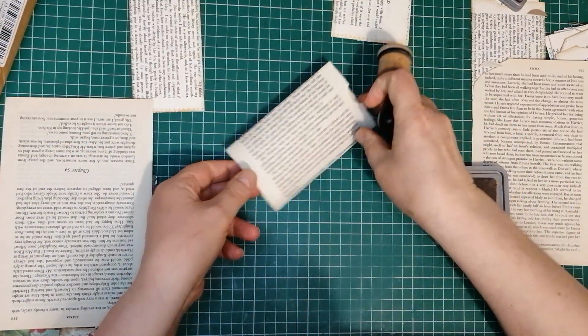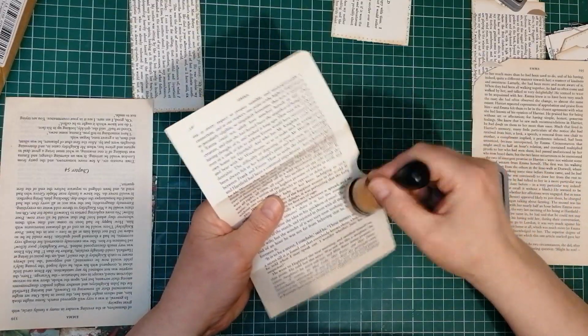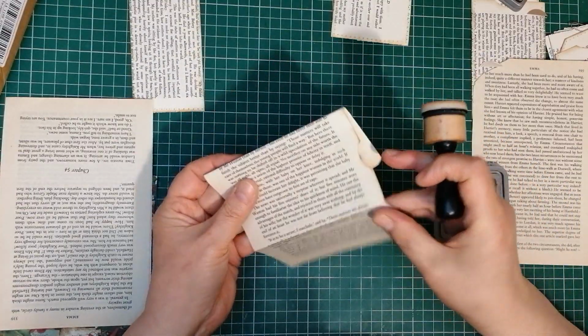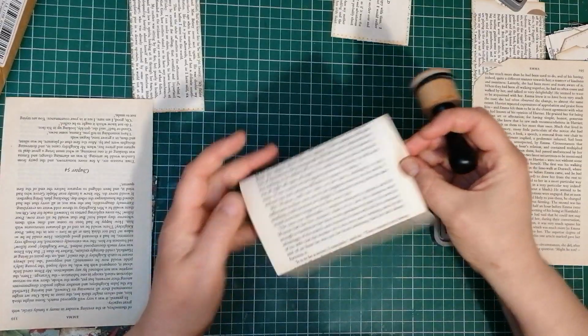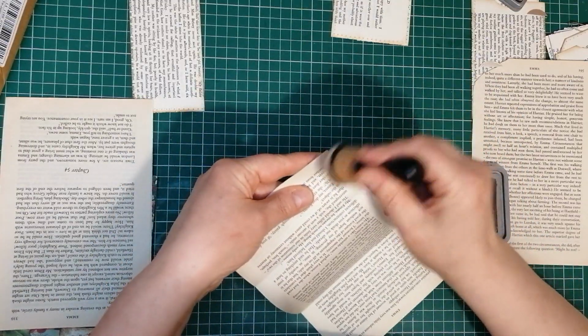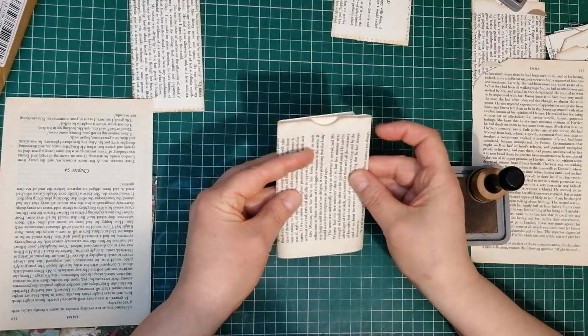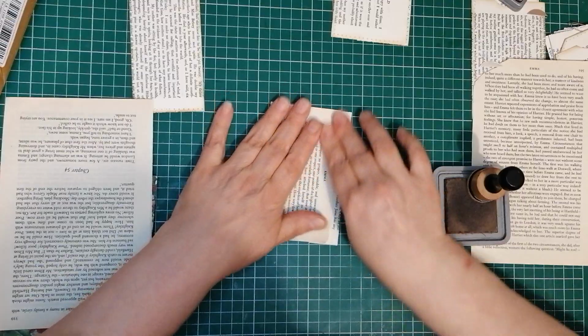Right, and then before going any further, just ink this a little bit, and that little bit behind. What's going to show? Yeah, so it's going to be this side that shows. I'll ink the rest at another time. Yeah, and then I come in.